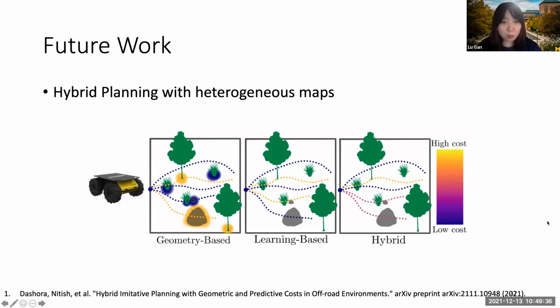And another future work is hybrid planning with heterogeneous maps. So planning is a bridge to close the loop of sensing and acting. In our works, we have built global dense multi-layer maps with semantics and traversability. We also have the robot-specific local terrain traversability cost from a learning method. So in the future, I want to investigate how to combine those heterogeneous maps for hybrid planning. A very recent work has done some preliminary research on this topic, which combines the geometric cost maps and the learned cost using a weighted sum for planning. But I think more exciting work could be done in this direction.